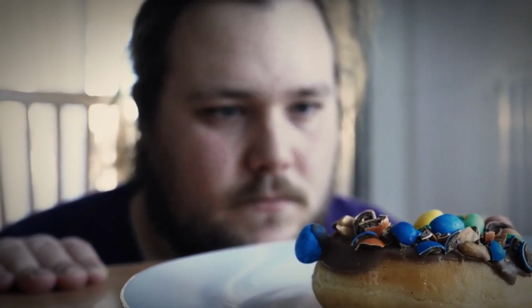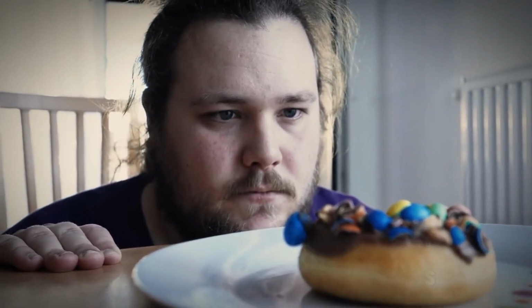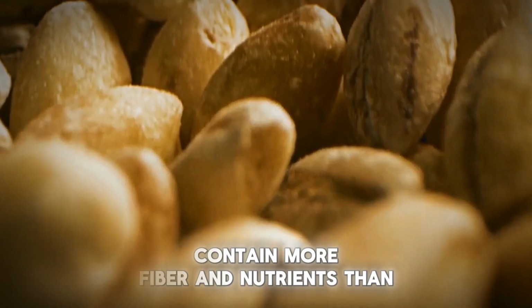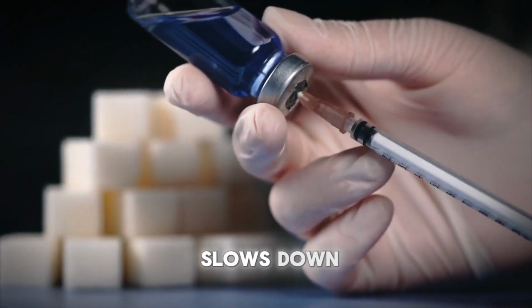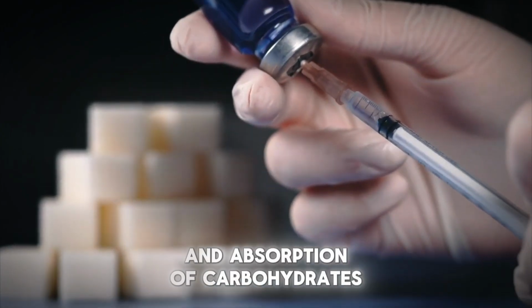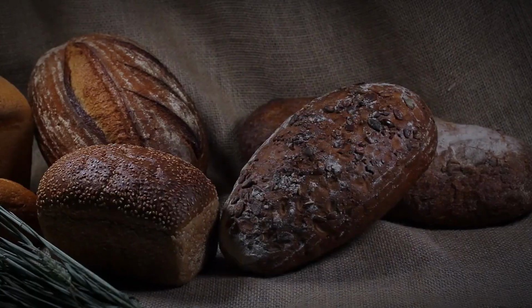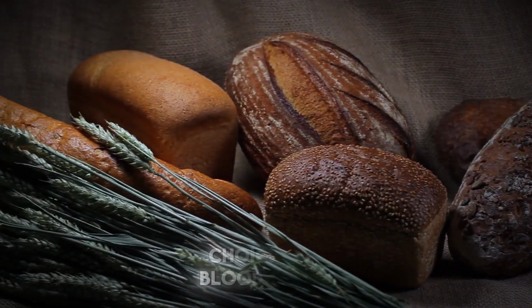Foods with a high GI cause rapid spikes in blood sugar, while those with a low GI result in slower, more gradual increases. Whole rye grains used in making rye bread contain more fiber and nutrients than refined grains found in white bread. Fiber slows down the digestion and absorption of carbohydrates, leading to a more controlled release of glucose into the bloodstream. This helps prevent sudden spikes in blood sugar, making rye bread a better choice for blood sugar management.